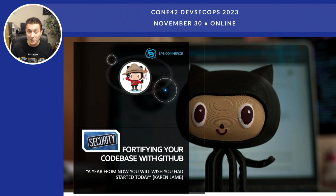There's a lot of great features in GitHub. We just got through GitHub Universe, and there's some amazing Copilot and AI innovations there. And so many features that I think a year from now, you'll wish you had started today to implement some of these things. And I love that quote by Karen Lamb showing here.